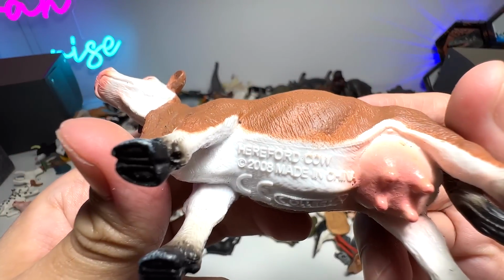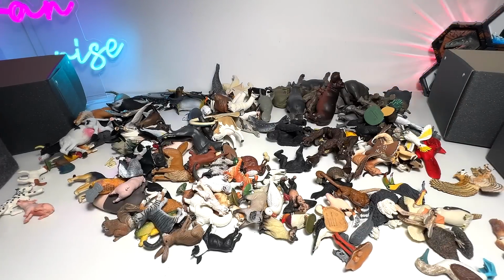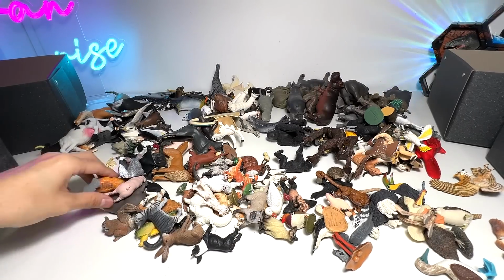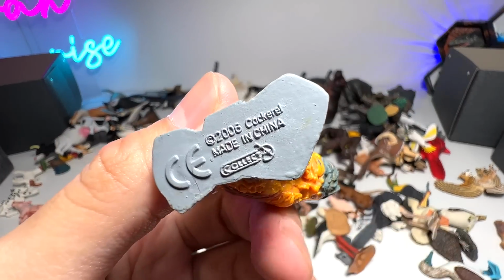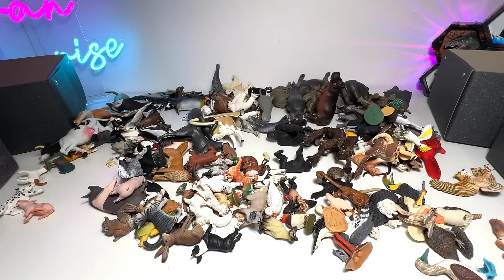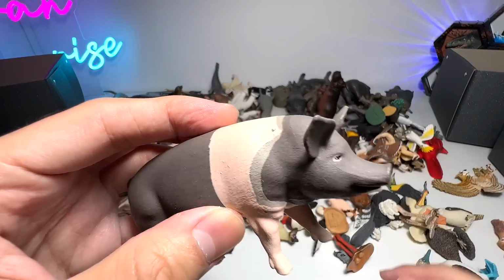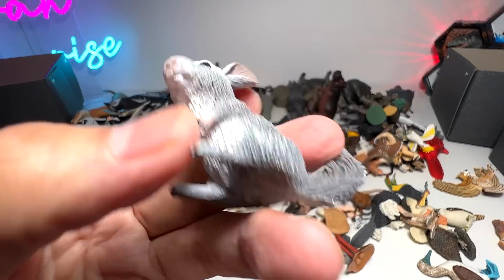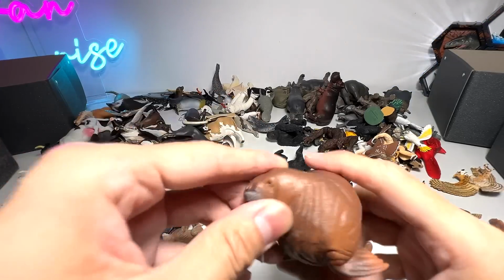A cow. Hereford cow. German Shepherd. A very loyal dog. A chicken. Cockerel. Hampshire pig. Well known for its gentle nature. Chinchilla. Walrus.